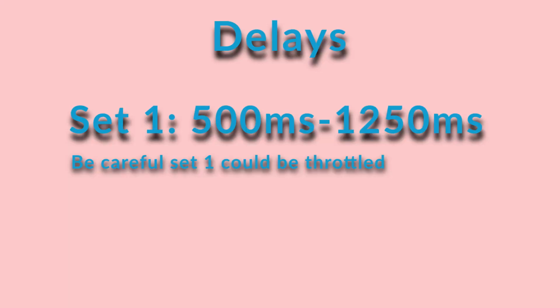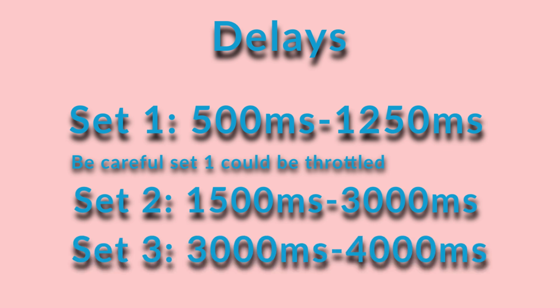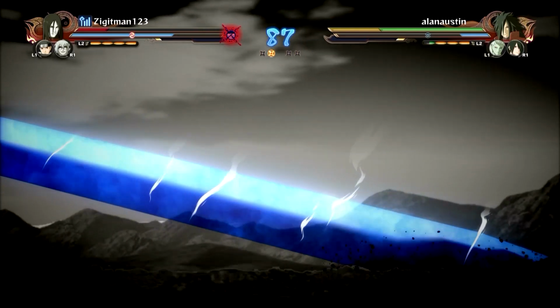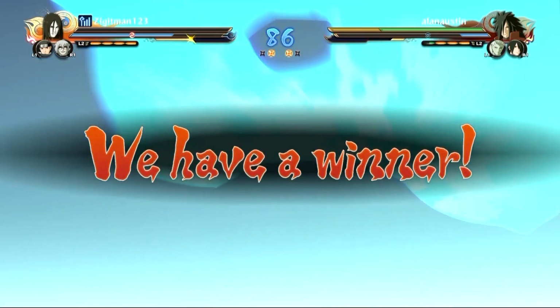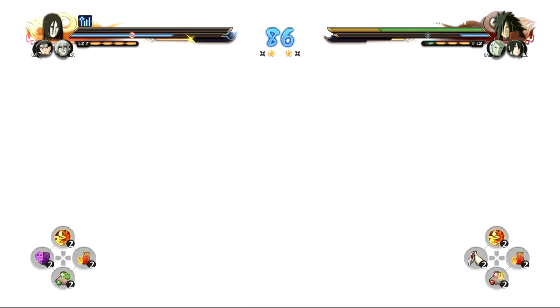One would be 500 milliseconds to 1250 milliseconds. The next would be 1500 milliseconds to 3000 milliseconds, and the last one would be 3000 milliseconds to 4000 milliseconds. And that's just typically how I like to do it. So that way, if one doesn't work and somehow it gets screwed up or anything, you still have another set of delays to rely on that look more quote unquote realistic for Undefeated.